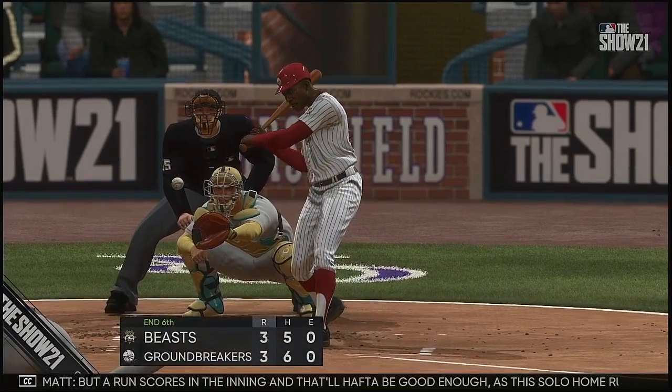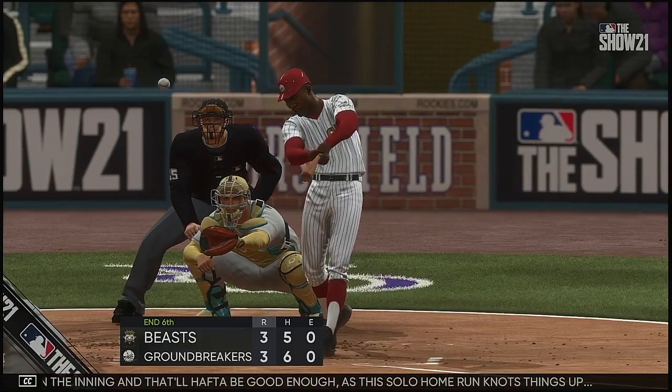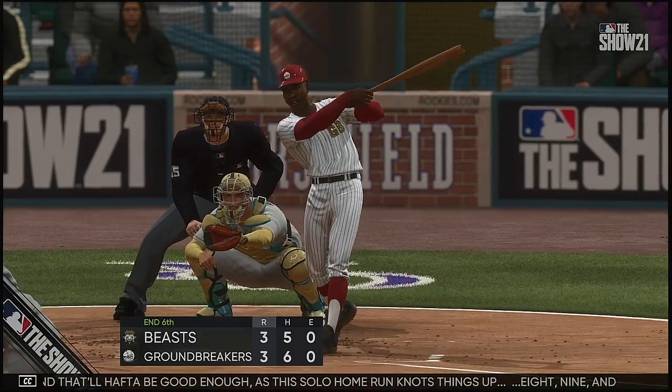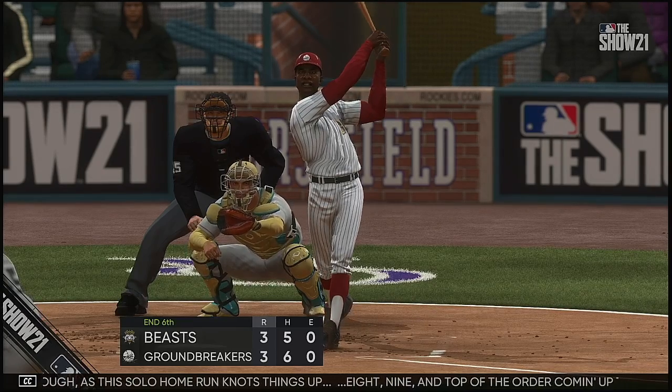But a run scores in the inning, and that'll have to be good enough as this solo home run knots things up. 8-9 and top of the order coming up to start the seventh. We're tied now at 3 apiece.